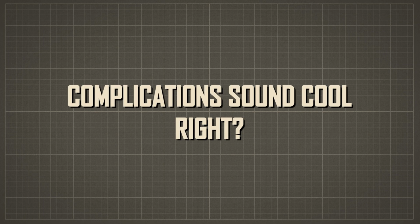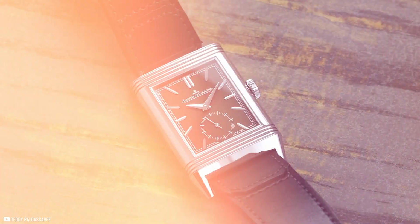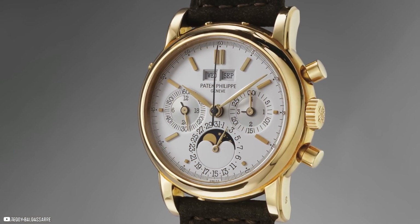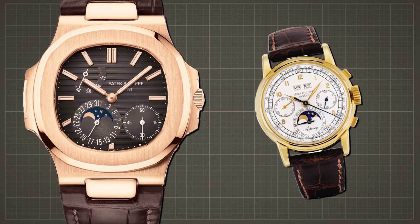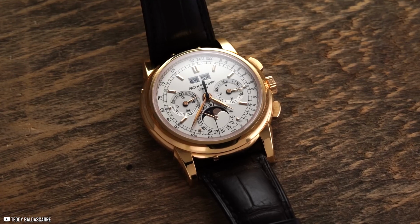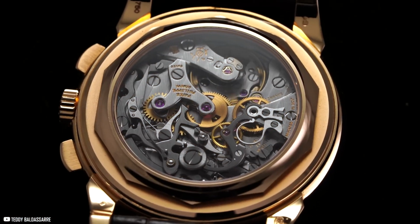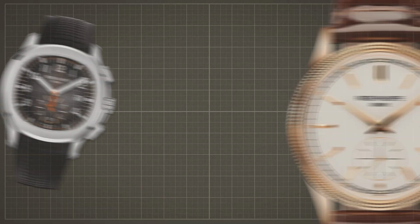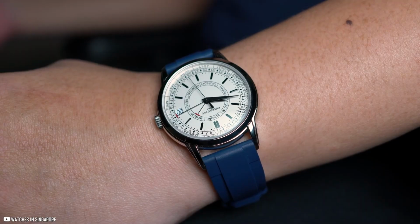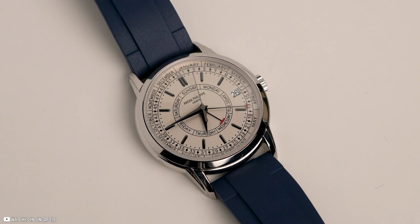Sure, complications sound cool, right? But when you're entering the Patek Philippe world, a complicated watch might not be the best choice. At least, not at first. These models with moon phases, perpetual calendars, and whatnot might seem tempting, but they can drive up the price and create more headaches down the line. If you're a first-timer, stick with something simpler like the Calatrava or the Aquanaut. You'll get a more refined experience without having to deal with the extra costs or complications.